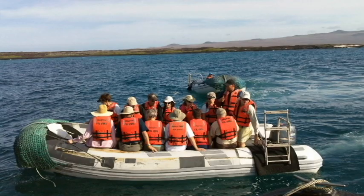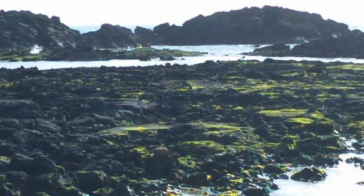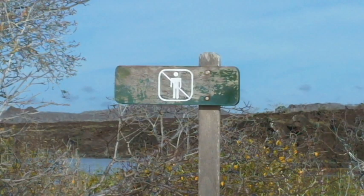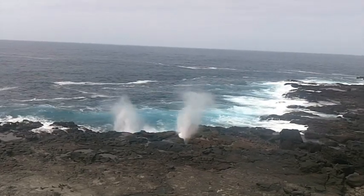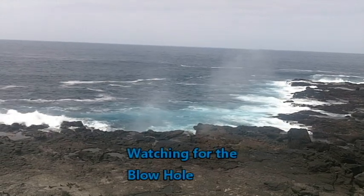Our fourth day we spent on Espanola and Hood Island. We boarded the pangas and went over to the island. This island was quite rocky. And some of the places on the island humans could not go. This is a Christmas marine iguana. It was very colorful. Let's listen to the sounds of the ocean and watch for the blowhole.